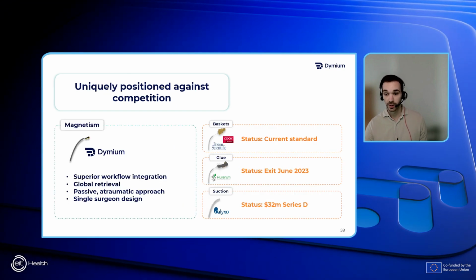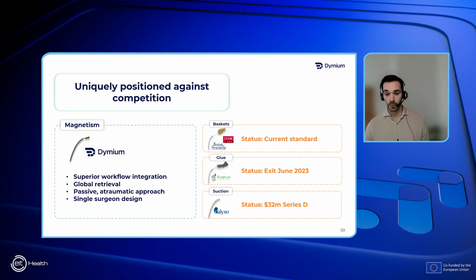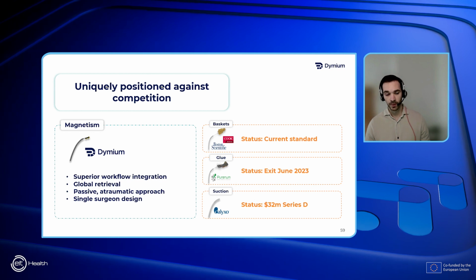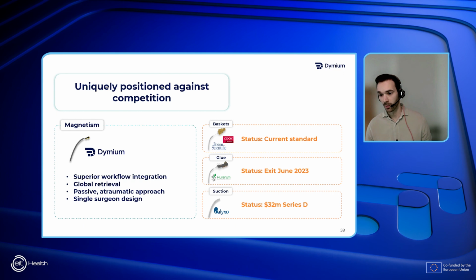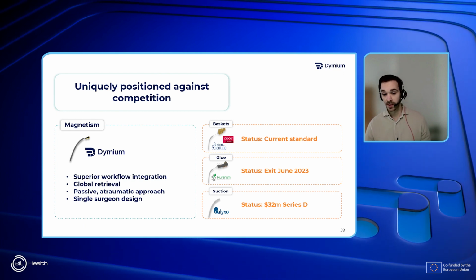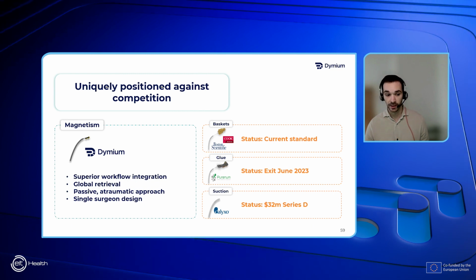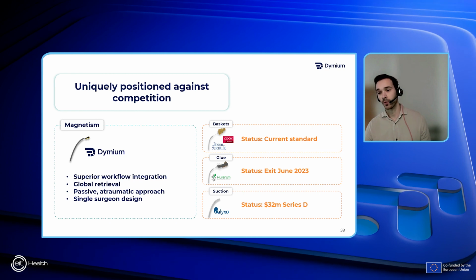How are we positioned in the competitive landscape? The use of magnetism offers superior integration into the workflow because it's a global retrieval approach and not a local approach like the basket, a glue, or suction techniques. It's passive, atraumatic, and doesn't need pressure changes in the kidney compared to suction. And it's the only solution designed to be performed by one surgeon.